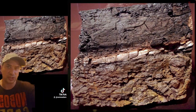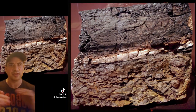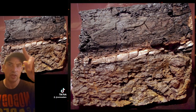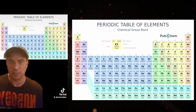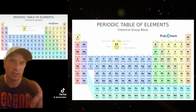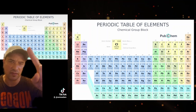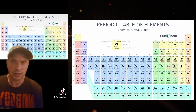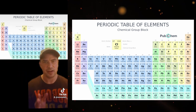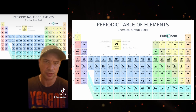This is another picture of that KP boundary, and it's found all over the world. Basically, anywhere you go on planet Earth, you can find this boundary in the crust. When you look at the elemental composition of meteors, you find that they are higher in the platinum group of elements: platinum, rubidium, rhodium, palladium. And they have about 900 times as much as you generically find in the Earth's crust.